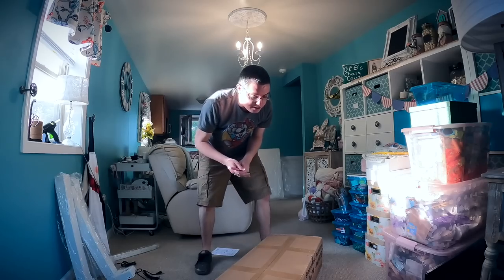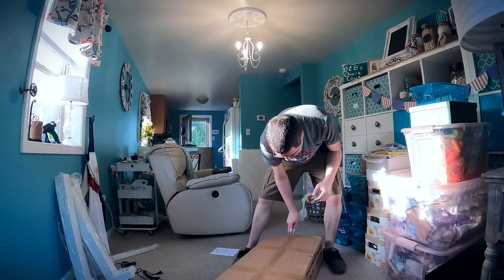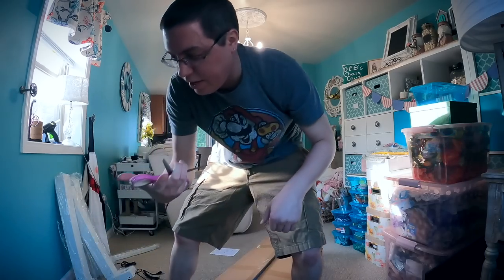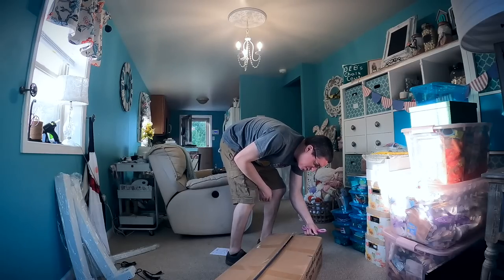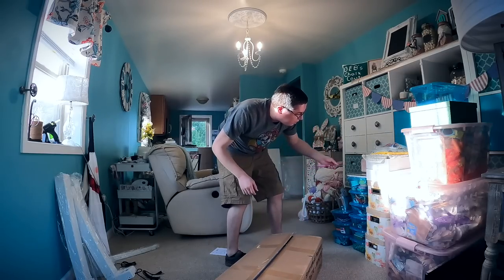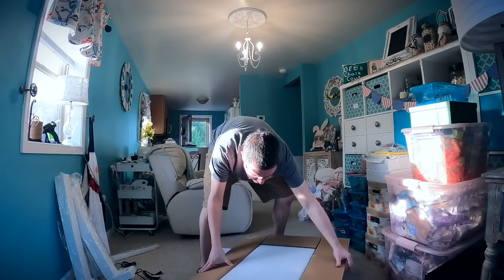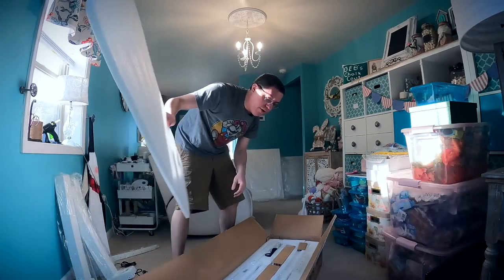Very heavy box. Ow. I should be using a knife, but this is all I can find. I don't live here. I don't know where this stuff is. All right, let's see what's in here. Another big old piece of foam.